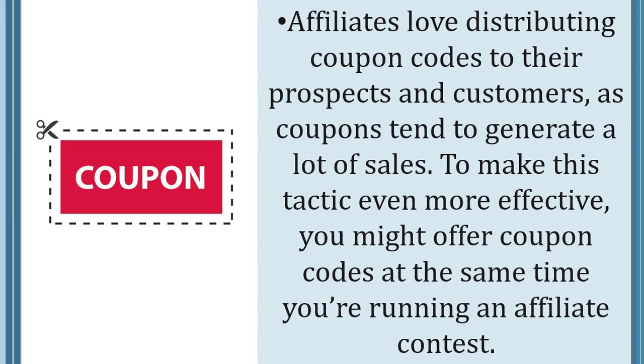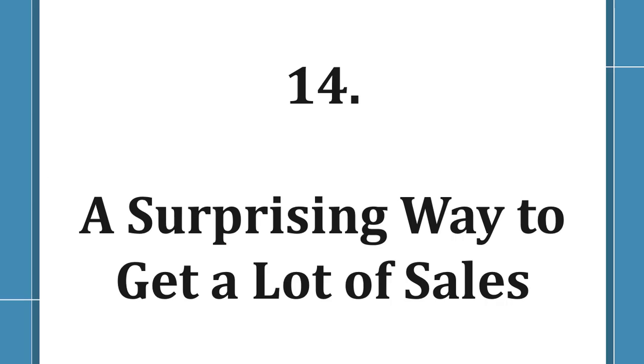Affiliates love distributing coupon codes to their prospects and customers, as coupons tend to generate a lot of sales. And to make this tactic even more effective, you might offer coupon codes at the same time you are running an affiliate contest. Number 14. A surprising way to get a lot of sales.